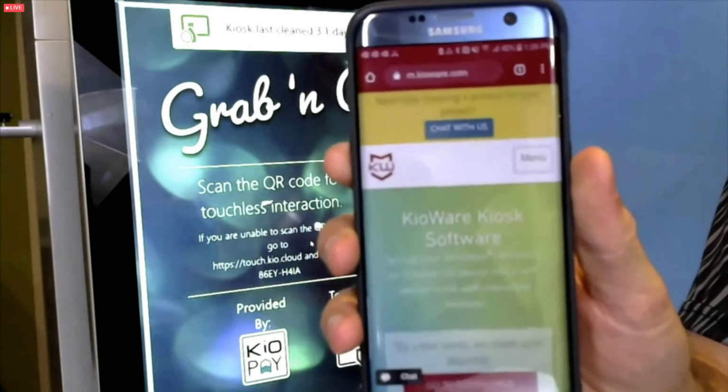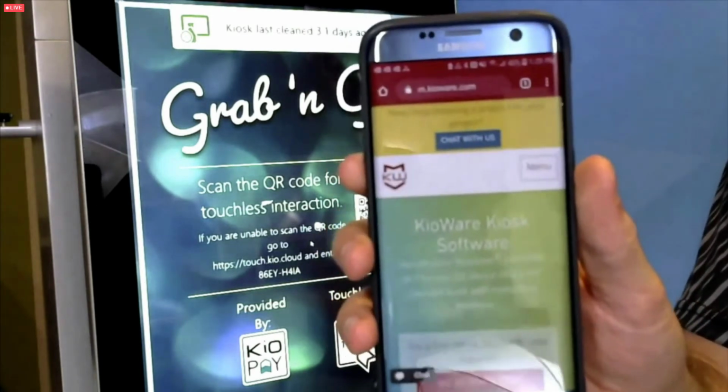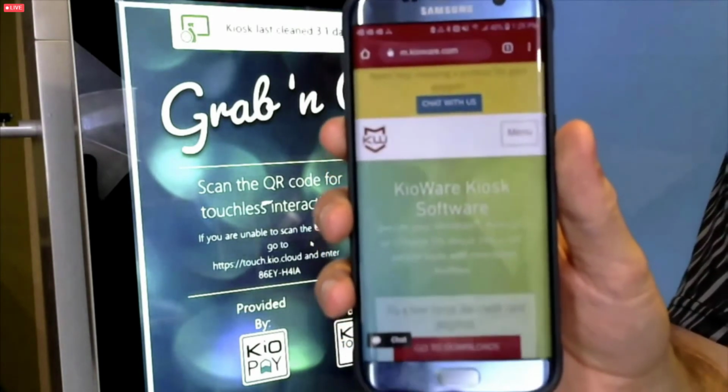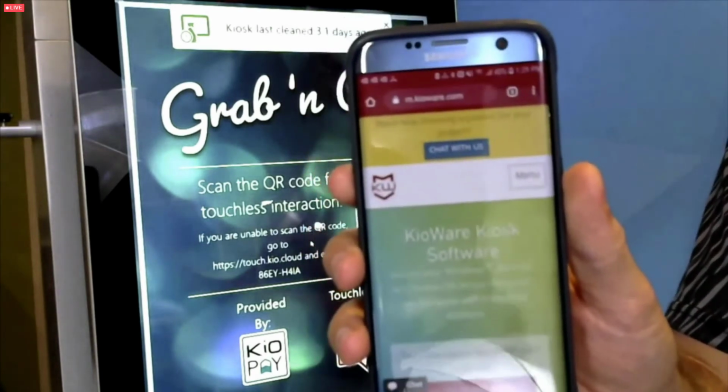You can do this too, and you can make it any content that you like. You just have to configure it through KioTouch. It can be a website, it can be an app download page, it can be a newsletter sign up, really anything you'd like the user to see after they're done with their session on your kiosk.